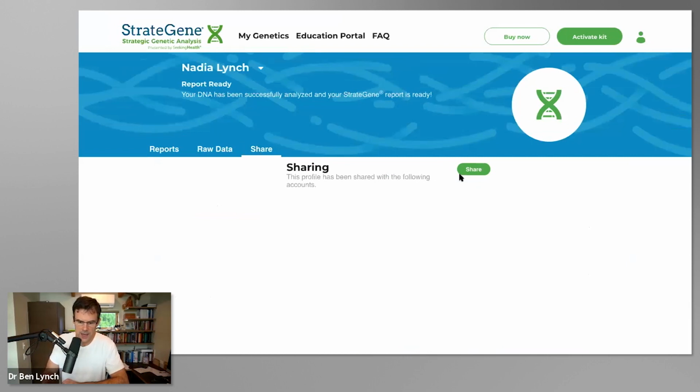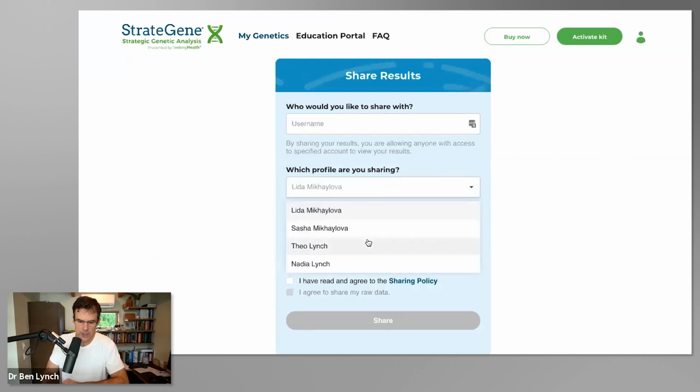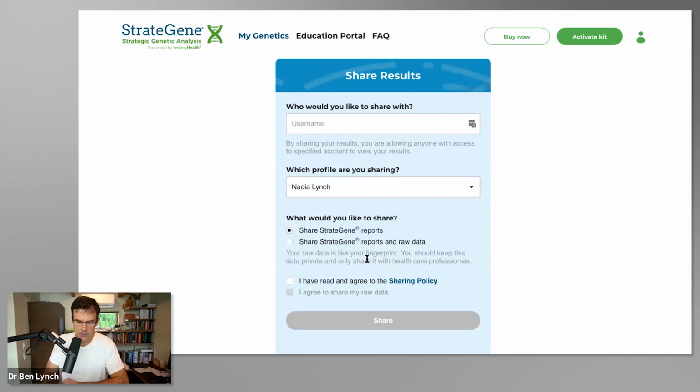So you click the share tab and then you click share and then you type in their username on StrateGene, and then you select their profile that you want to share. And so I would say, okay, I want to share my wife's report. I'm going to share it to, I don't know, I'll just make up a name, Doc.